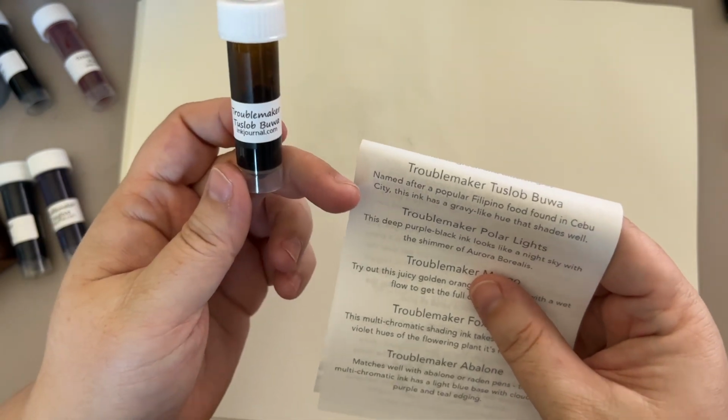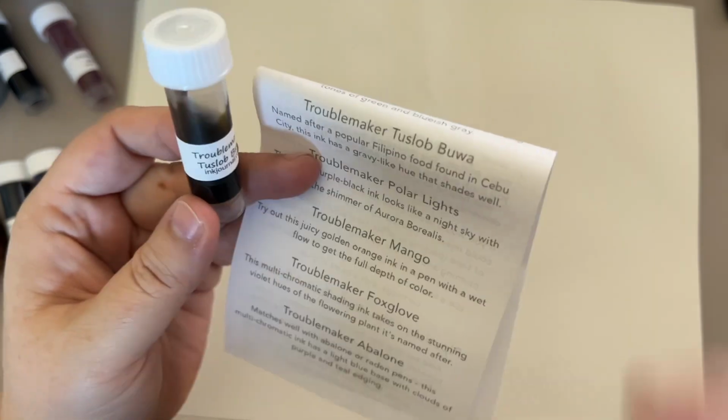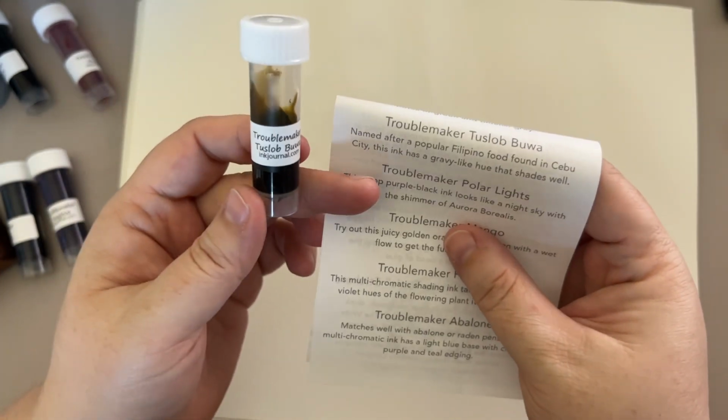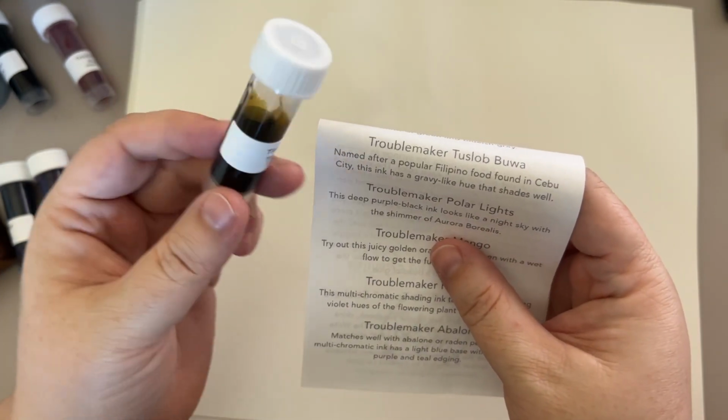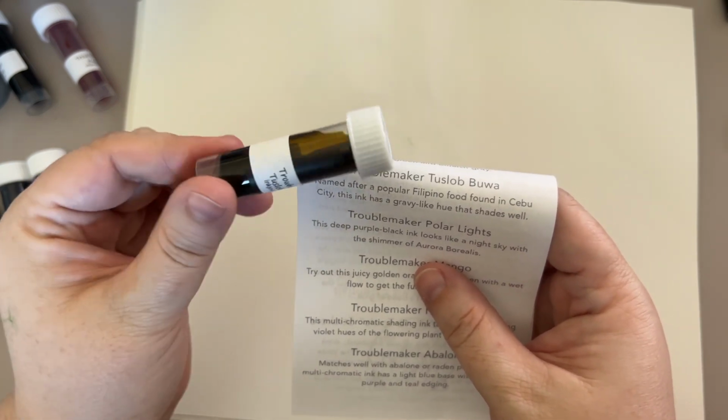Tuslabua? I'm sure that I'm saying that incorrectly. Please, if you know how to pronounce this, let me know below in the comments. Named after a popular Filipino food found in Cebu City, this ink has a gravy-like hue and shades well.